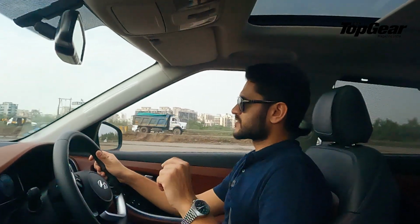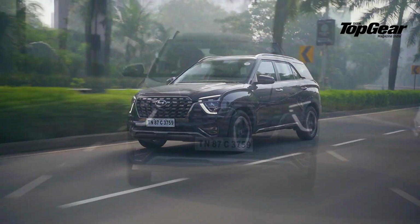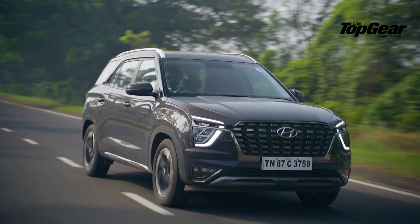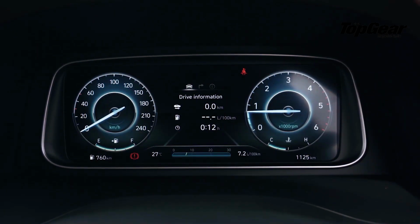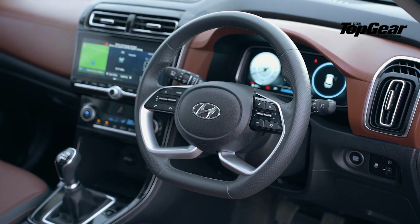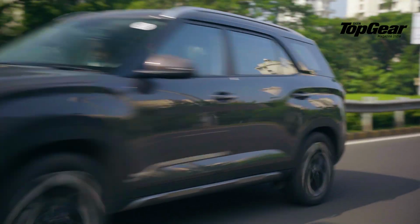So on the go, you realize that while you're driving the Alcazar, it feels pretty compact. You sit much lower, the way you sit in the Creta, because the chassis is actually the same. Visibility is nice, of course, from a lower seating position. You've got this new instrument cluster, which wasn't there before. Also to note, this is the oddball in this comparison, because not only is it a petrol-powered version that we're driving, it also is a manual transmission. The power to weight ratio is possibly close to the competition, but this is almost a 400 kilos lighter car than the Safari itself.